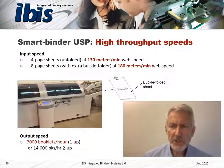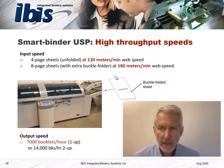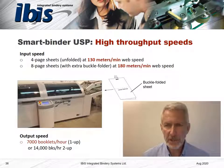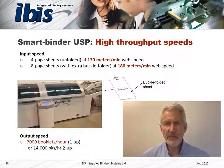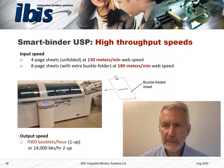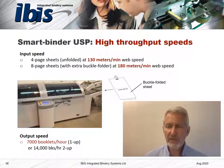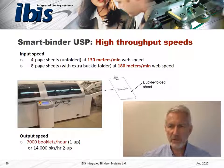The last feature we're going to refer to today is the Smart Binder speed. We can run at 130 meters per minute in normal configuration, and this can be increased to 180 meters a minute with the addition of the buckle folder if required, and an output speed of 7,000 booklets per hour maximum, or 14,000 if running in 2-up mode with the trimmer center knife, making smaller booklets.